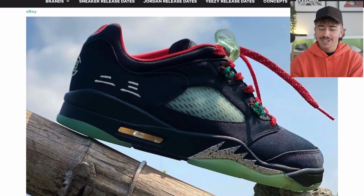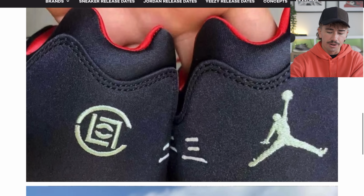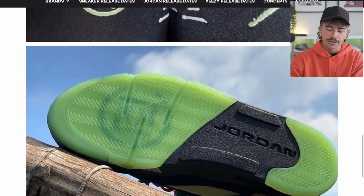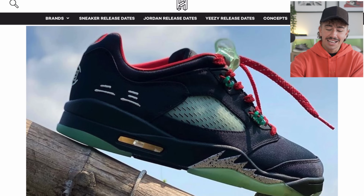So we've got some really interesting elements, including the red laces. The upper looks really interesting. From these images, I can't particularly tell whether that's a neoprene material or whether it's a suede. I'm not entirely sure, but it does look a little bit different. If you take a look at these images here, it is hard to make out what this material is, and you've got this green outsole. Whether that glows in the dark or not, at least it looks like it would glow in the dark. I actually really don't mind this pair of shoes.